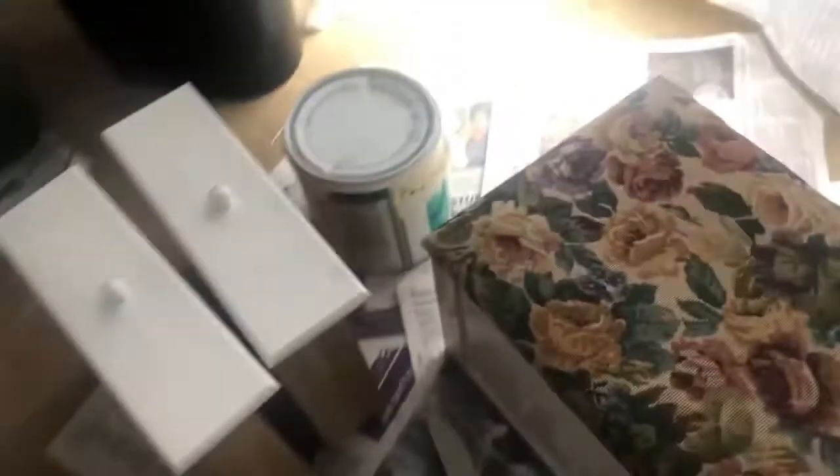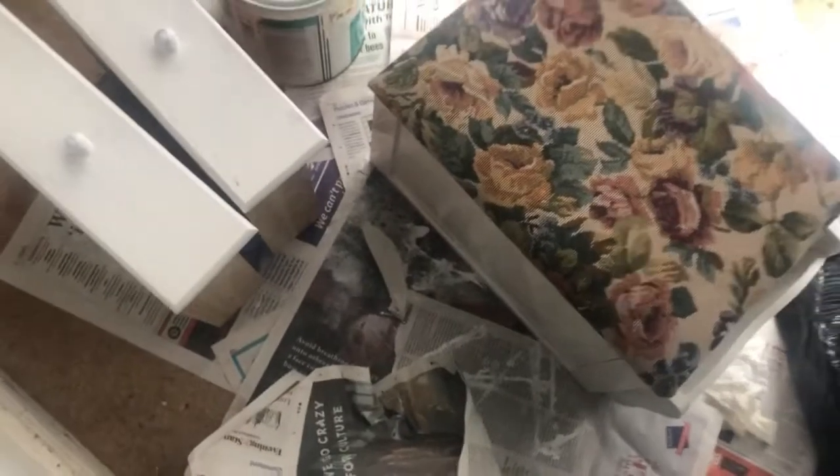And then this is a drawer cabinet also that I've painted. I might get this reupholstered, I might leave it, I'm not sure. My gran gave it to me.